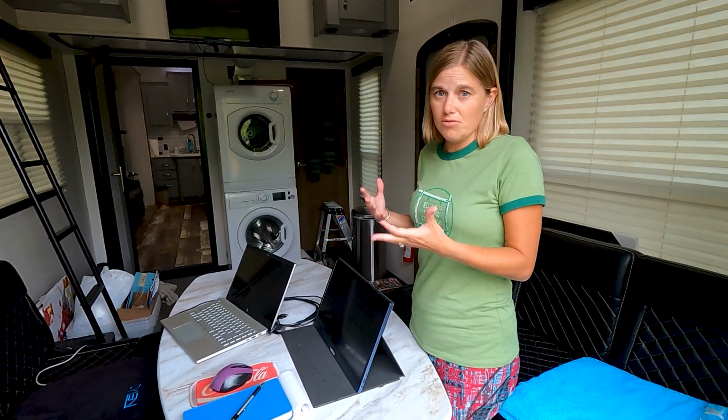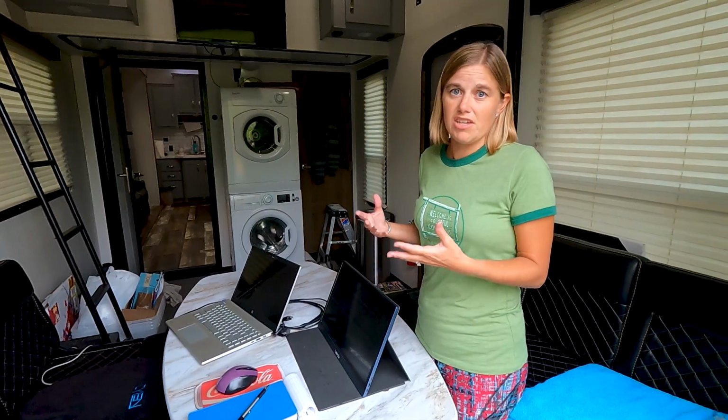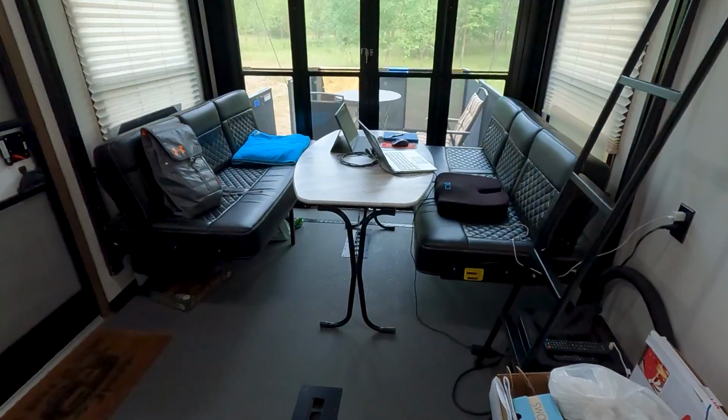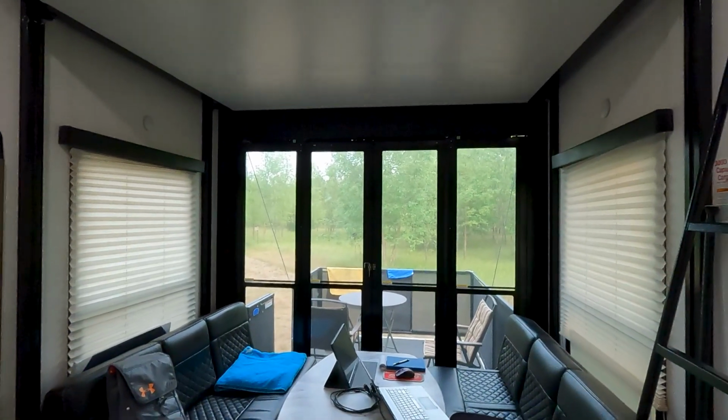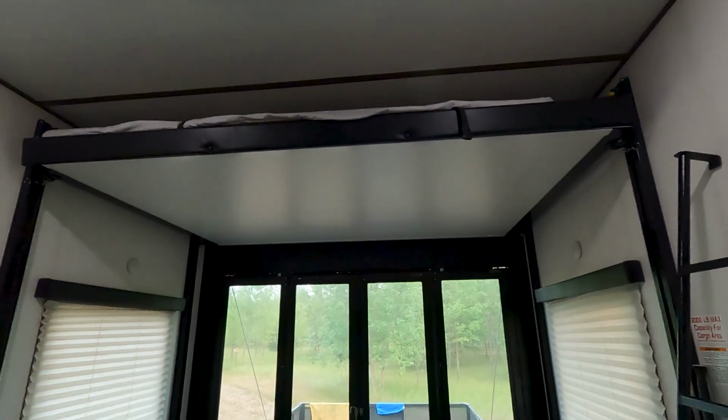This is also a space that you could use for any number of other things. Again, whether you're hauling your bikes or motorcycles, or there is a bed in here that you can use. So there's just a lot of possibilities with a garage type space in a toy hauler.